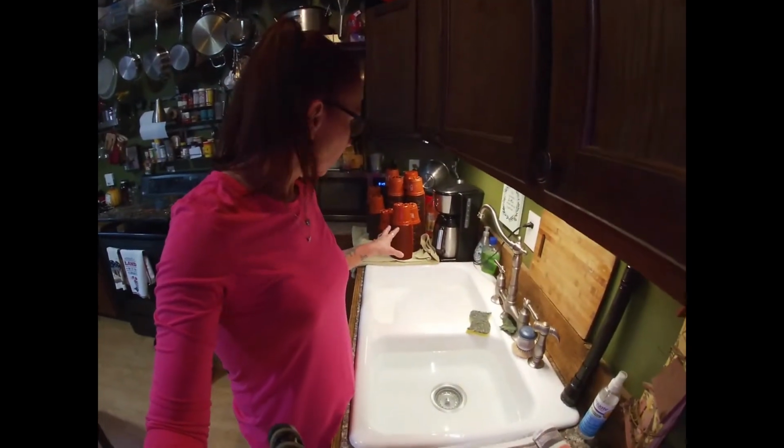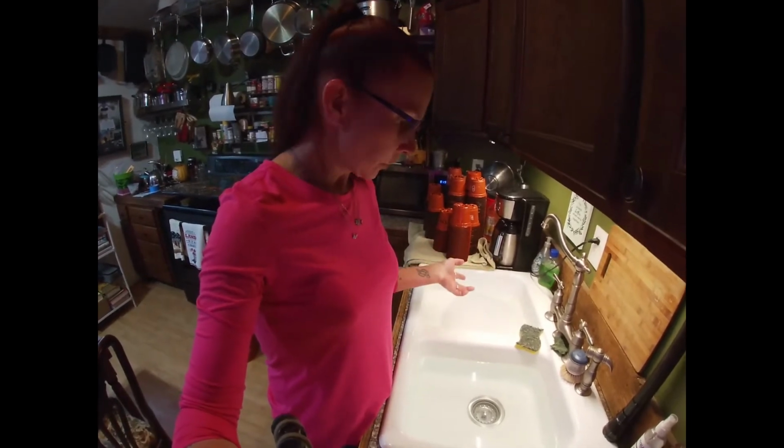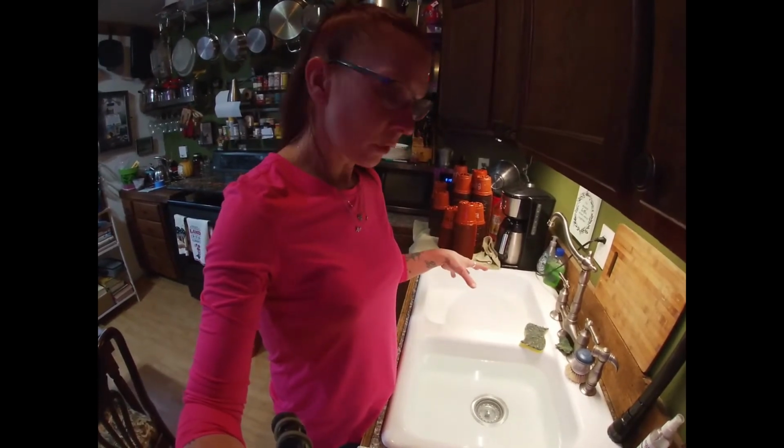So I went through and pre-rinsed all the pots. Now I've got the soapy water and warm water to give them a wash. Then I'll drain the sinks, rinse them out, and refill them with the bleach and the rinse water. They will soak in the bleach for about 5 minutes and they'll be good to plant.